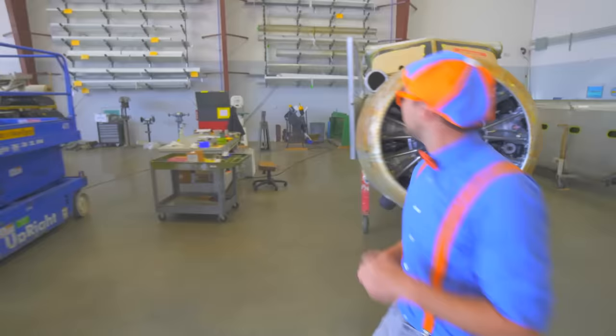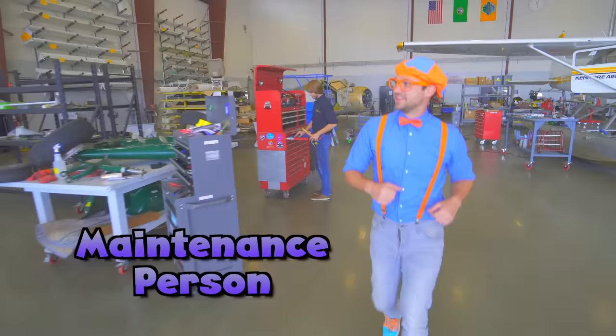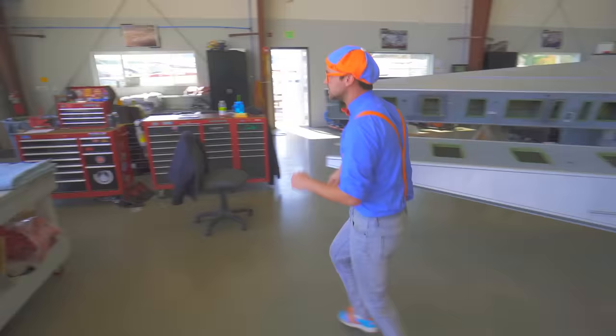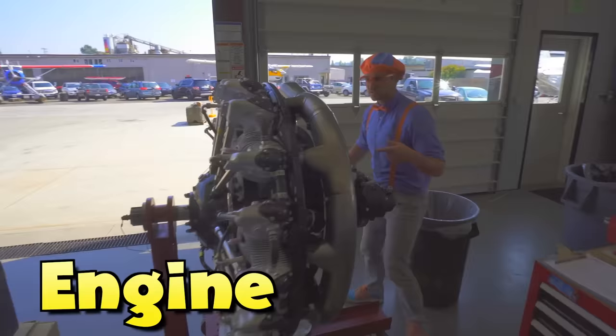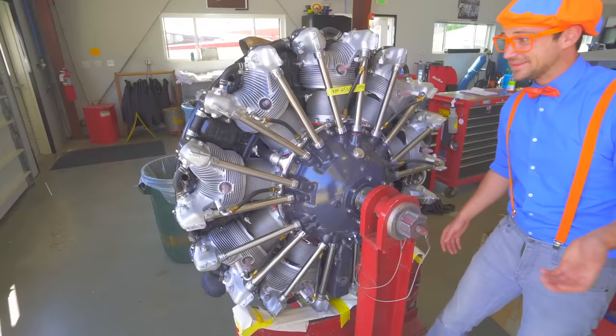Hello. That's a maintenance person. Ooh, more floats. Whoa. And another engine. Whoa. So interesting. Wow. Oh, look over here. It's so cool looking. Well, this maintenance shop was sure fun to check out.